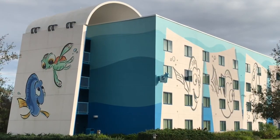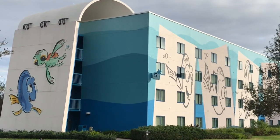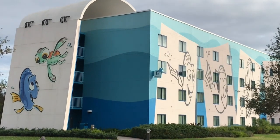You can see on the end of the building of the Finding Nemo section, it looks like a notepad of paper where they've sketched Dory and Squirt.